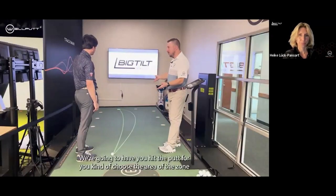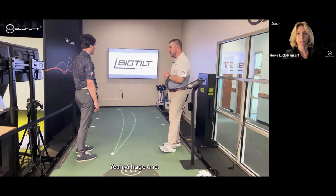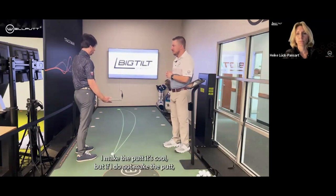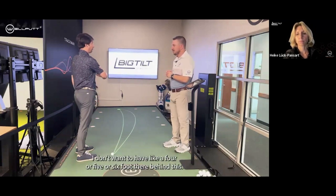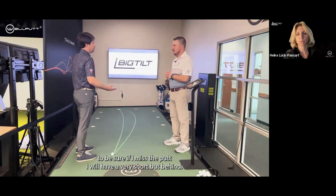Let's go ahead. We're going to have you hit this putt. Sure. You can kind of choose the area of the zone that you might prefer. But with a large break like this, there actually is a pretty significant window. Yeah, a huge one. And the thing is, on this putt, if I make the putt, it's cool, but if I do not make the putt, I don't want to have a 4, 5, or 6 footer behind this. So I will use this falling line to be sure if I miss the putt, I will have a very short putt behind.